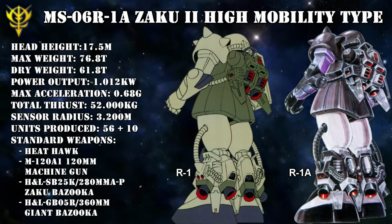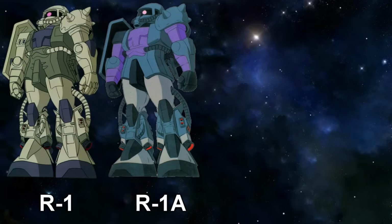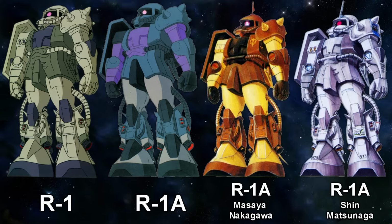And to house these fuel cartridges, the backs of the R1A's legs were also changed, something that would be the main identifier to distinguish the R1A from the regular R1. Because even though the standard R1A seems to have ditched all of the R1's armor improvements, potentially to either save on weight to increase mobility or decrease fuel usage, there were still quite some R1As with some, or even all of the R1's armor, with the 2 most obvious ones being Shin Matsunaga's unit and Masaya Nakagawa's unit.